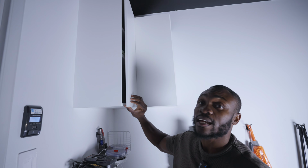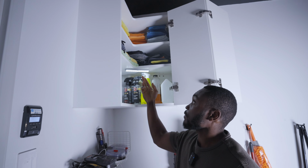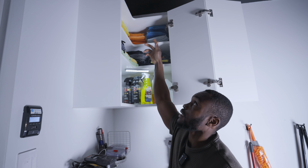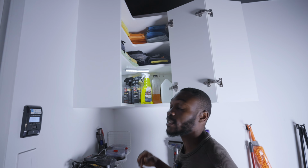Over here is where I have my storage for all of my cleaning supplies. And I have just a basic motion sensor light in there just to light up all of the cleaning supplies. And then I have the towels at the very top. Nothing too crazy in here.